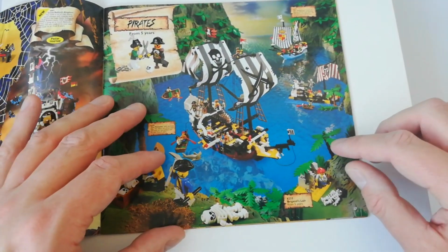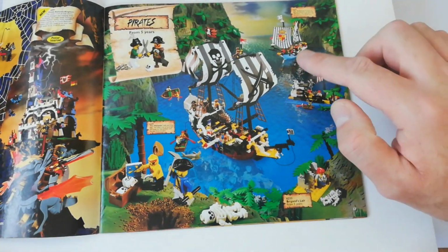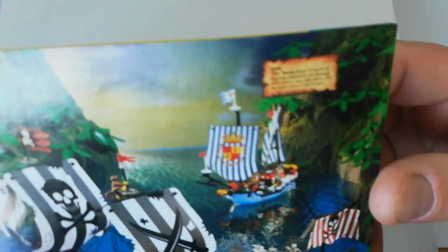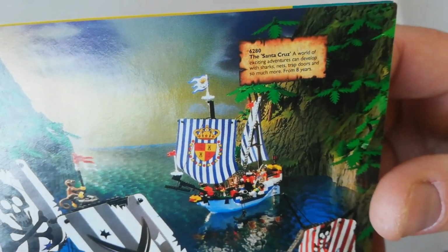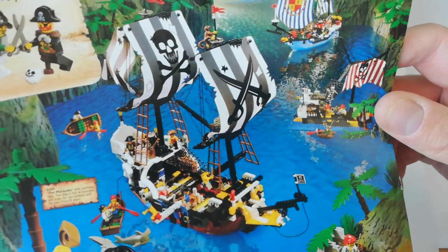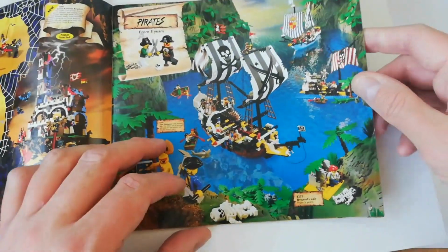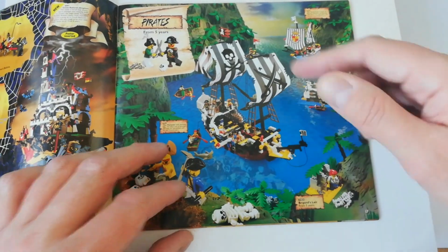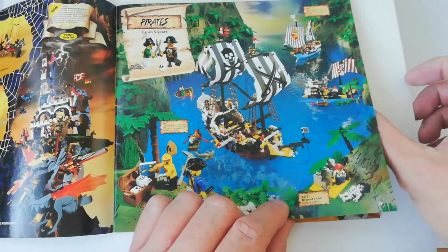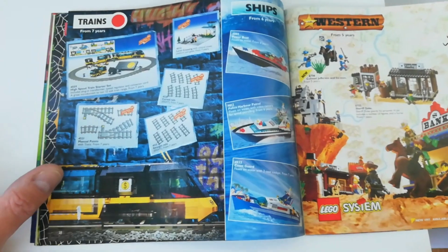And then Pirates, I think it's just this one page of Pirates. So was Pirates coming to an end at this point? Don't like this ship. I don't like the colours in it. Can you see that? The Santa Cruz. It's not a very well liked ship, but this Marauder looks quite nice. And just a very small set as well here. That's it for Pirates. The heyday of Pirates at this time, the late 80s and the early 90s, is where all the great sets come out. They were all discontinued, but Pirates is a very well loved theme.